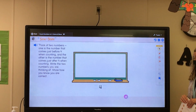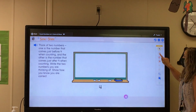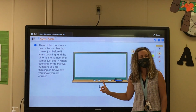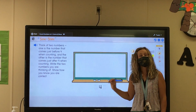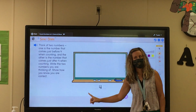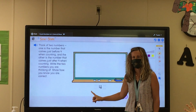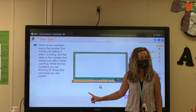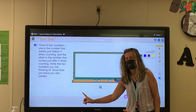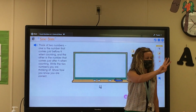Okay, wait. First of all, that's backwards. Okay, so take a look here. What is the number? Show me on your hands, fingers. What number comes before 4 when we're counting? When you count, what number comes right before 4? I'm looking at your fingers. I'm looking at those fingers before 4. Juliana, careful, before. Very good. It is the number 3.